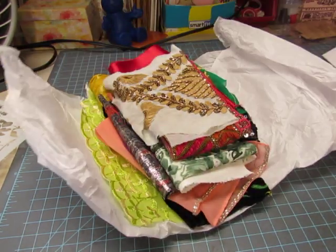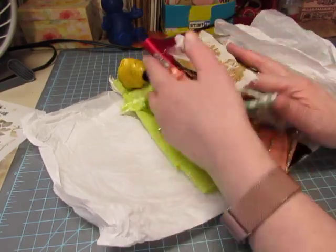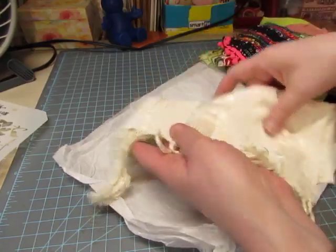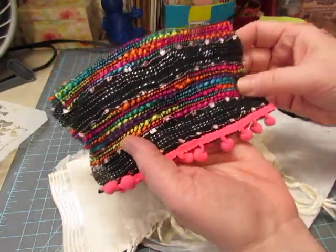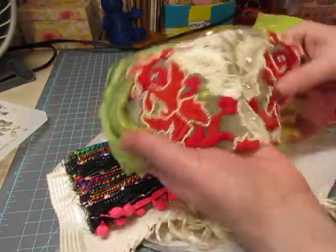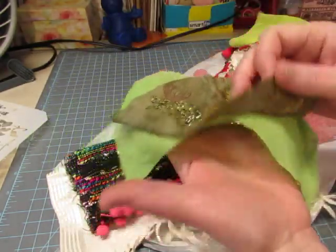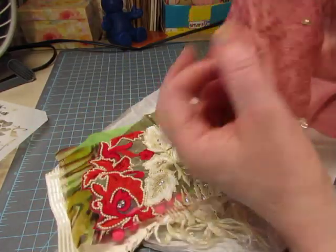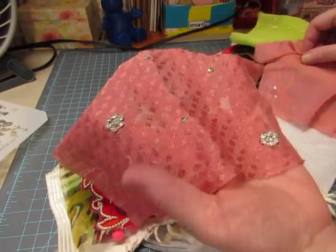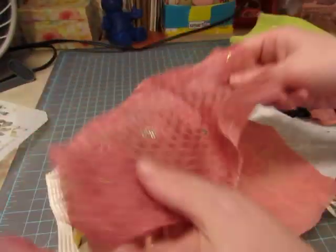Next, from Amour Fabriques, I got a Bohemian bundle of fabrics, which are very, very fun. I haven't done anything with them yet, but this one has fringe. This one has bright colors and pom-poms. Some of them are beaded. These are just exotic fabrics. This one has little rhinestones on it, and I believe that this goes with it. It was probably the under fabric for it.